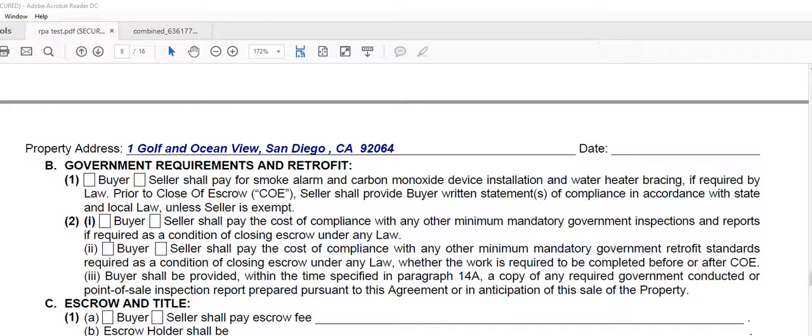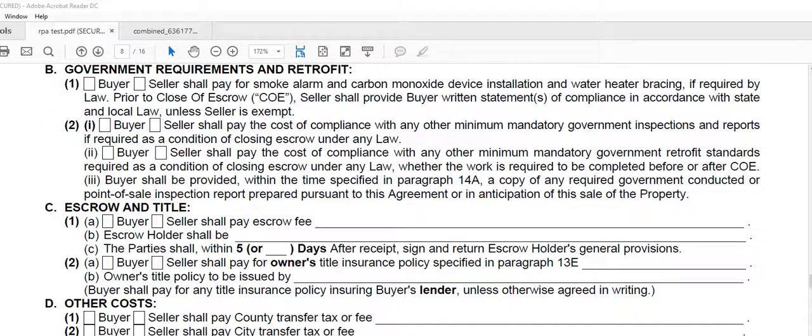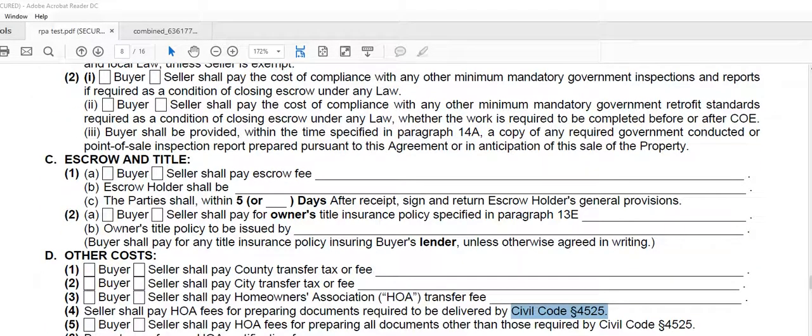And it may change in your jurisdiction, but I normally see sellers having to pay for the carbon monoxide device installation, and you can put in portable ones that just plug in, and the water heater bracing. And there may be other local requirements and other requirements that apply to your property. Sometimes, if these numbers are an issue, you may want to talk to escrow or your agent and have these costs estimated ahead of time as you're preparing your offer or accepting an offer.